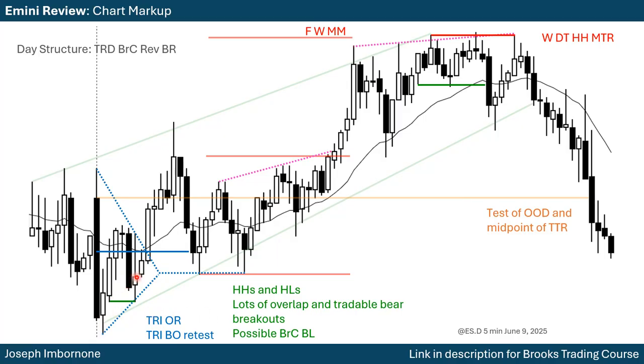So what happens? We have a triangle on the open. Not a perfect shape, but lower highs, higher lows. We get the bull breakout and follow through. Gets a second leg up. This blue line is the midpoint from the high of bar 1 to the low of bar 2.